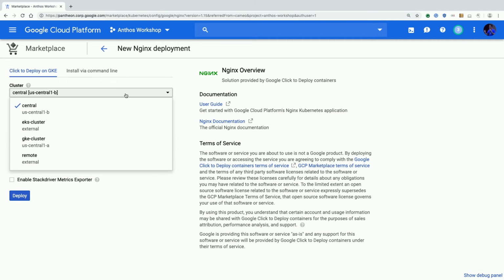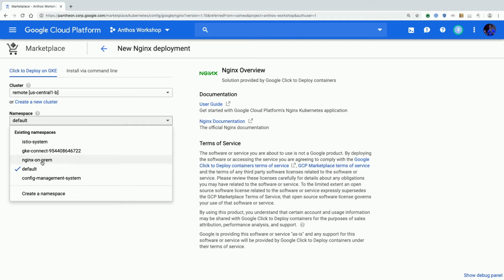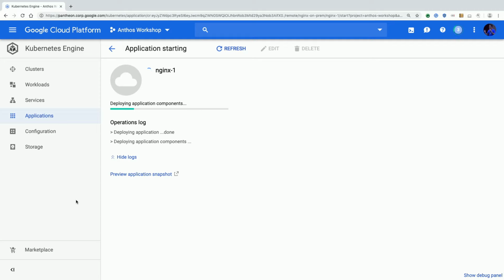So first, I can select the clusters where I want to deploy my application. As I said, I can deploy on Google Cloud Platform, other cloud platforms like EKS, or your environment, your data center. In this case, I want to deploy to GKE on-prem. So I can choose a namespace. I want to create 3 replicas for high availability. Then I want to enable the Stackdriver agent. That probably takes up to 1 minute to finish the deployment. I don't think I will let you guys wait. Let me continue to show you the other features.